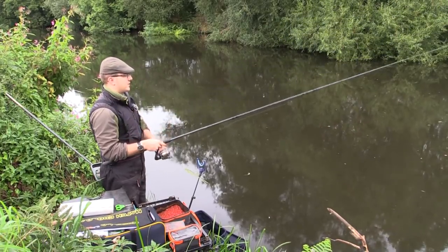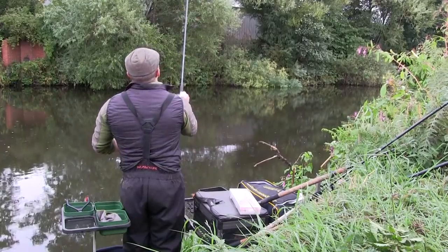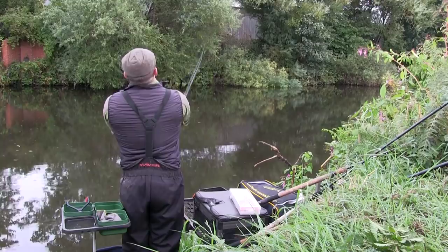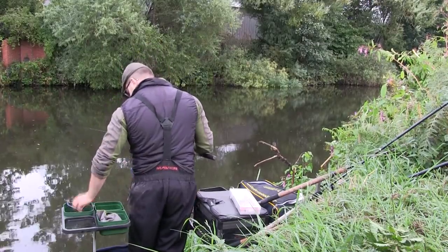Again, on some days, if it was even clearer and moving even slower, I'd go down to fishing 11s down the line. But with the wind today, I just want to make sure there's enough shot down the line to catch the flow.